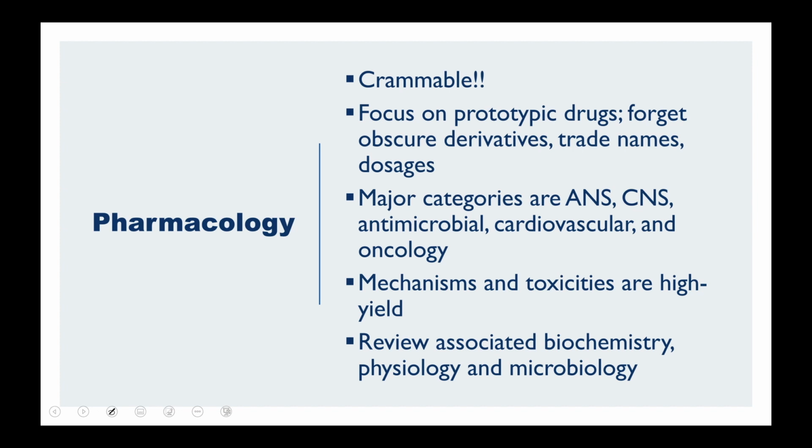Pharmacology, like biochemistry and microbiology, is crammable, again because the concepts tend to be fairly organized. When I say organized, they tend to go after things like mechanisms and toxicity. Remember again, you should not be tested on pharmacotherapeutics, on the treatment. That's going to be moved mostly to Step 2CK.